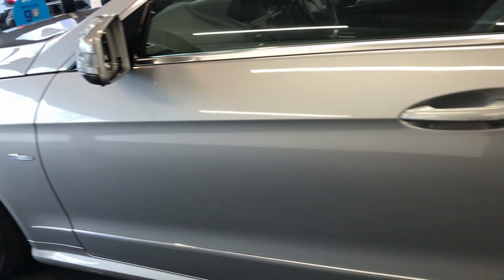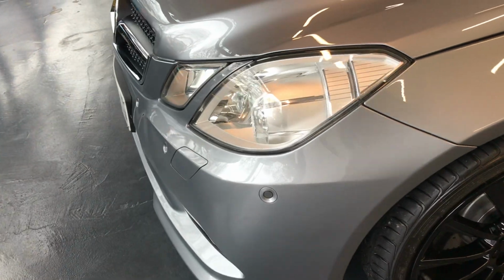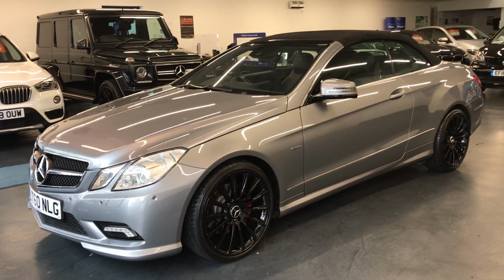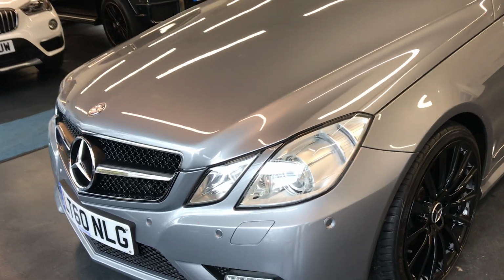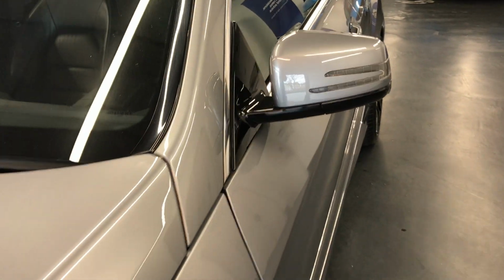RAC warranty, as well as the 12 months breakdown cover, so that all comes in with the price of the car. You do also have the option to extend your warranty up to 36 months, so this is something we highly recommend. Obviously more as a peace of mind than anything, obviously when buying a car like this. If you wanted more information about the extended warranty, then no problem at all. Once you come down here, or even over the phone, we can give you more options.